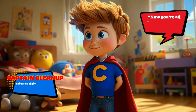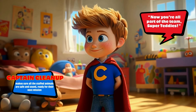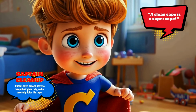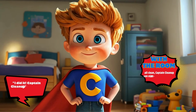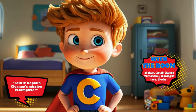Captain Cleanup makes sure all the stuffed animals are safe and sound, ready for their next mission. Now you're all part of the team, Super Teddies. Captain Cleanup knows even heroes have to keep their gear tidy, so he carefully folds his cape. A clean cape is a super cape. With the room all clean, Captain Cleanup can stand tall, knowing he saved the day. I did it! Captain Cleanup's mission is complete!